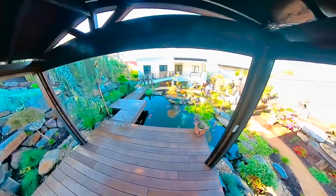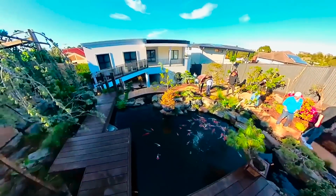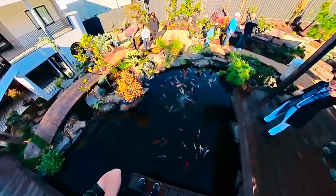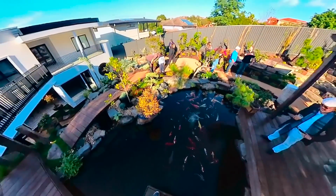Oh, you have some nice fish, bro. That's the best fish collection I've seen out in Australia yet. I love the bonsai. Yeah, the bonsai, we have some more around the corners there. It even looks better in person.